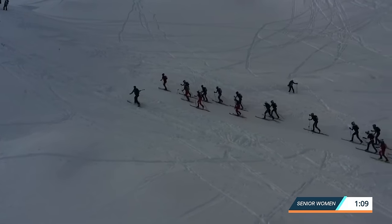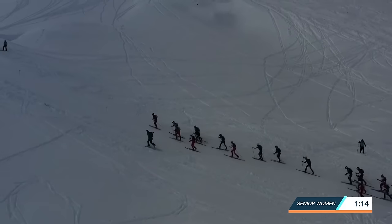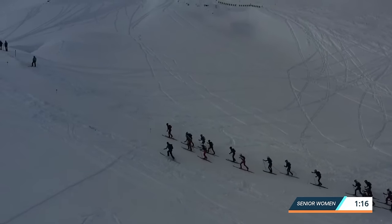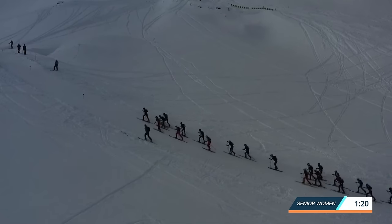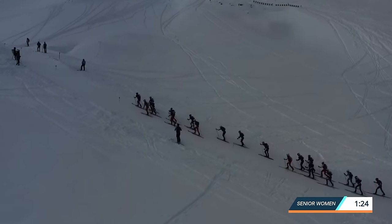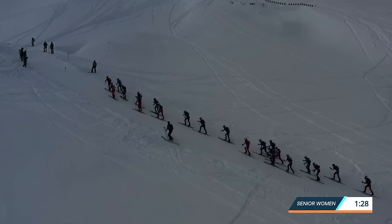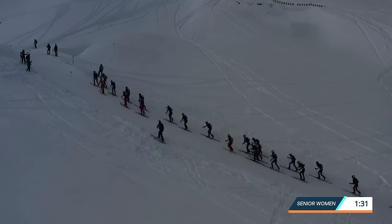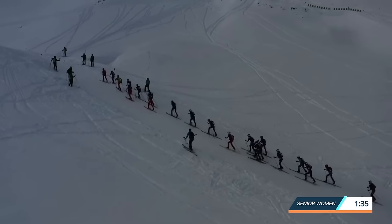You can see how that track has really flattened out now with the 4 races that have started previously to this, the men's and women's under 20s and the men's and women's under 18s out on the track. And that has flattened out the surface and made it a much clearer pathway for the senior women and the under 23s who are on their way up the hill.